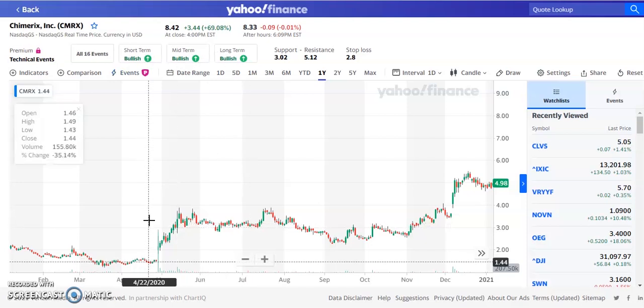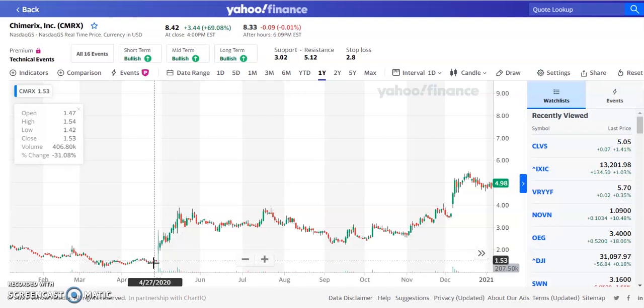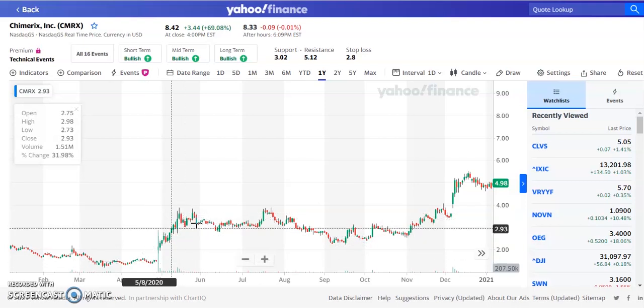We can see here it was trading around $1.41 pre-Rona, and now it's trading at $8.40. So it went up about $7, which is about a 500% gain just since April. Now we can see here in April it had a nice pop on 25 million shares, went from 150 all the way up here and continued to go all the way to 360, which was over a 100% gain.